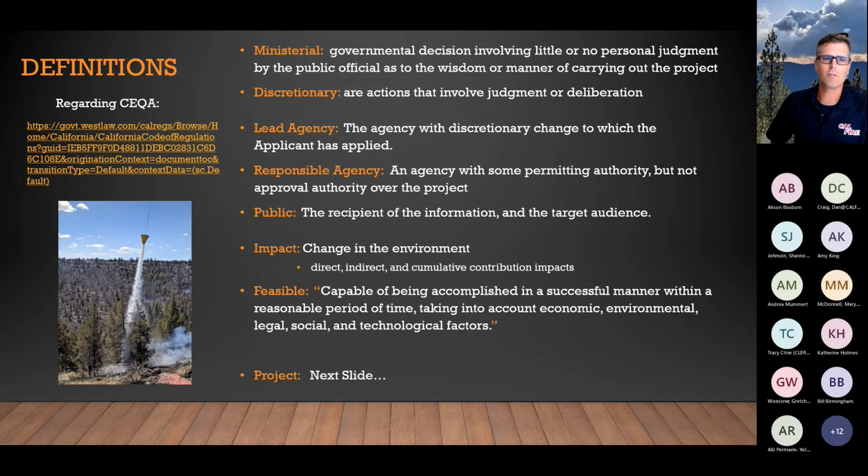And then there's the discretionary word, which really gets to the decision and the judgment or deliberation. Lead agency, we'll get a little more into that. Also responsible agency. So an agency that might not have the final say, but an agency that's responsible to weigh in. And you see that quite often with the timber harvesting rule set, the forest practice rules, but it also comes into play for CEQA, because there's times where you need to consult with Department of Fish and Wildlife or other resource agencies that have an obligation to weigh in, whether it's for permitting or other reason.